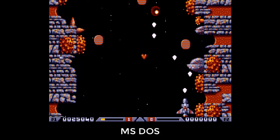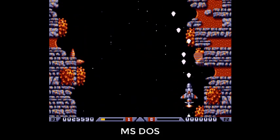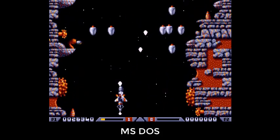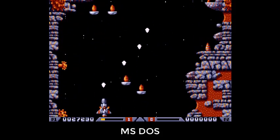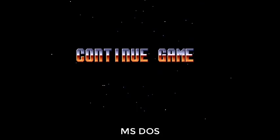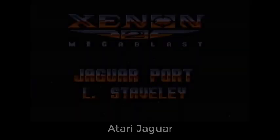But yeah, this version looks just as good. I mean, I would say so far, from a looks point of view, the Amiga, this one is absolutely up there. Again, maybe if you saw them side by side, there would be some differences. But anyway, right, that's enough of that. That is MS-DOS. Let's crack on.